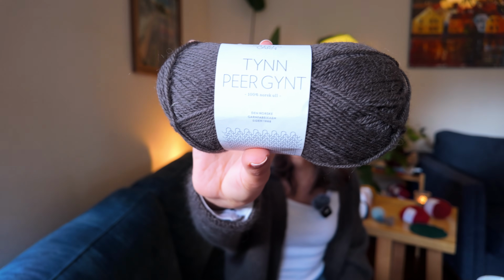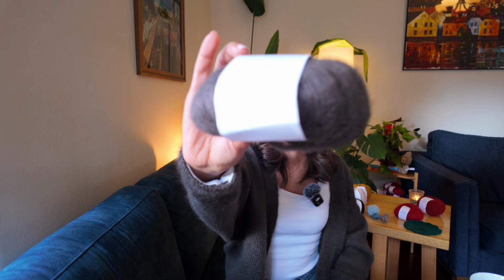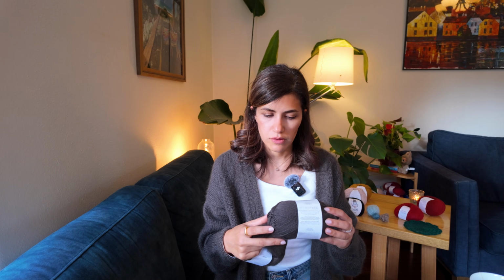It's a very nice way of trying to avoid all of those loose ends. And the final look actually looks way better. Okay, I didn't actually say what yarn I used. I did use the recommended yarn for this pattern, which is the Sandnes Garn Tynn Peer Gynt in the color dark chocolate. And I held it with the Tynn Silk Mohair by Sandnes Garn in the same shade, so both dark chocolate. The Tynn Peer Gynt is such a lovely yarn.